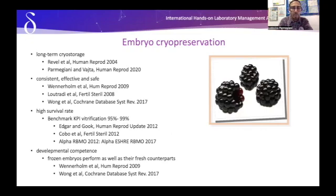Also for blastocysts, we have the confirmation from many studies that long-term cryostorage is possible. This technique is consistent. Many groups obtained results. It is effective, safe. We have information about safety and babies born from vitrified blastocysts and embryos. The survival rate is amazing because we can nowadays say that the gold standard, the benchmark, is 99% with vitrification, which is the highest KPI that we can find in IVF.